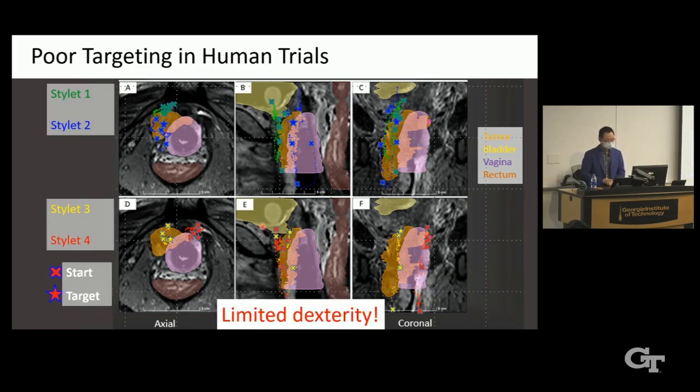The primary reason is that it lacks dexterity. Consider this straight tube, it can only be inserted, right? We are hoping that the target is on the trajectory of this needle, but because of tissue deformation and needle deflection inside the tissue, there will always be some uncertainties. So that's the reason we couldn't hit the target in an efficient and acceptable manner.